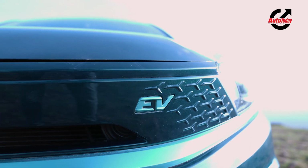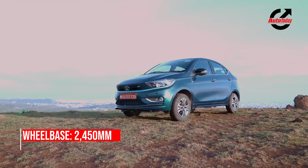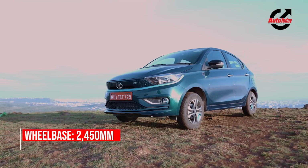Other key noticeable changes are that grille. Since this is an electric vehicle, the radiator is not required, so it's closed off and tells you exactly that this is an electric vehicle.